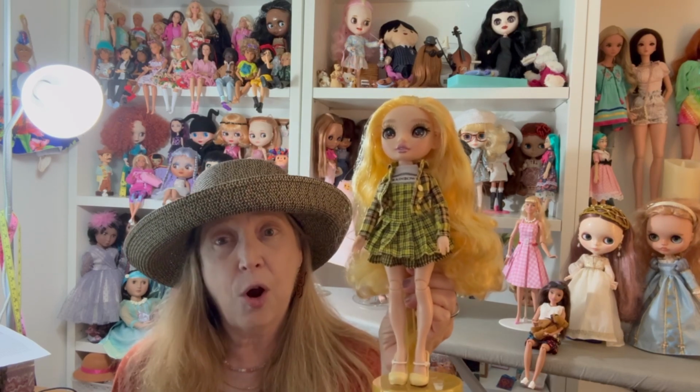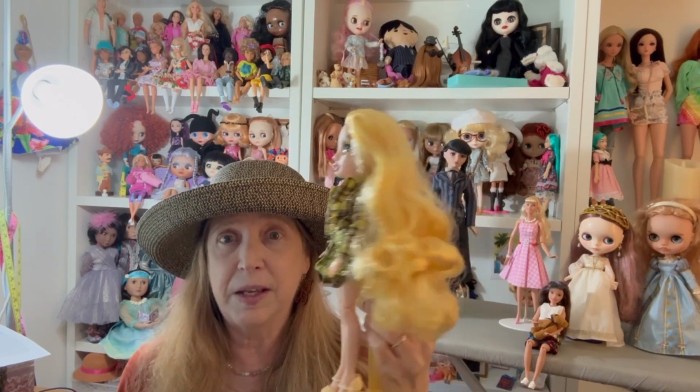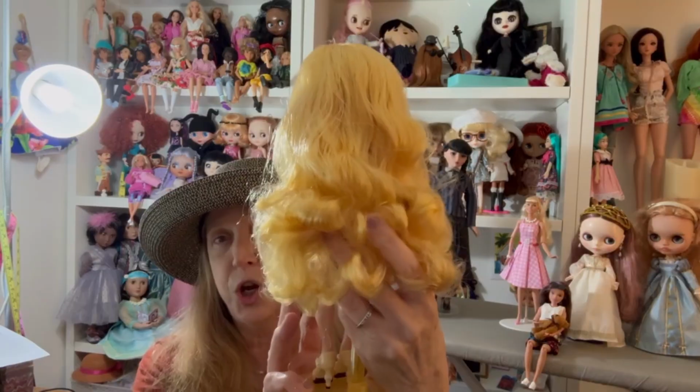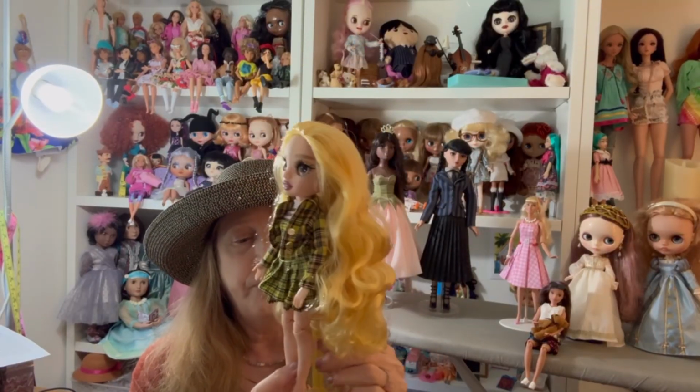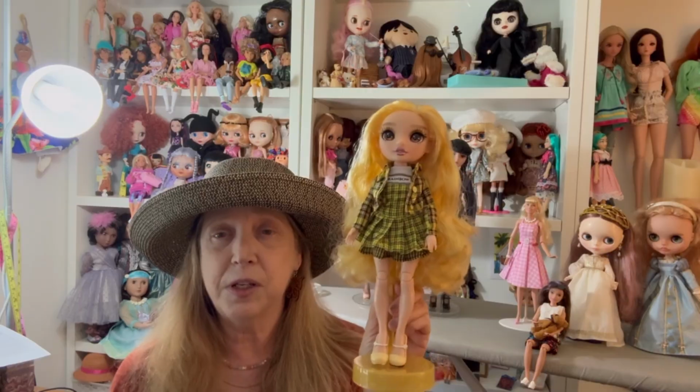It's hard, because these dolls, especially back in the day, used to come with 2 outfits and they're very well articulated. I mean, her hair is amazing. This is Cher, by the way. So I still feel like Rainbow High is something to consider.